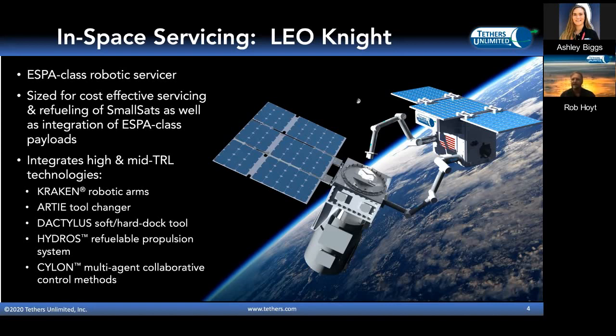And the Leonite system integrates a number of the technologies that I'll talk about in a few minutes, including our KRAKEN Robotic Arms, a tool changer called ARTIE, so the arm can swap out different tools, a tool to facilitate soft and hard docking, capture of client spacecraft that we call Dactylus, and a refuelable propulsion system called Hydros, which uses water as propellant. So it's very suitable for in-space refueling architectures.